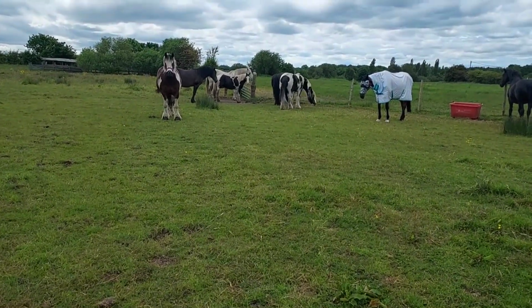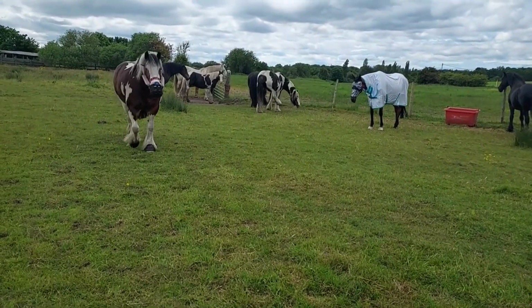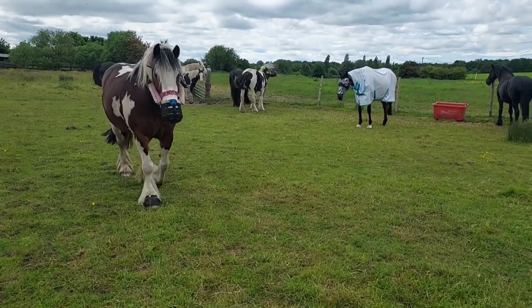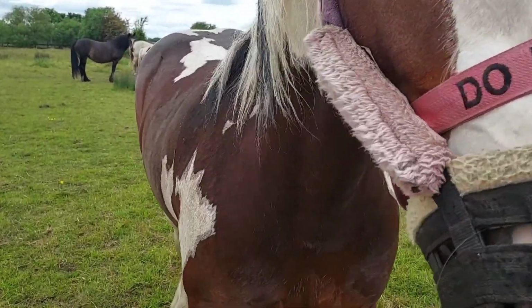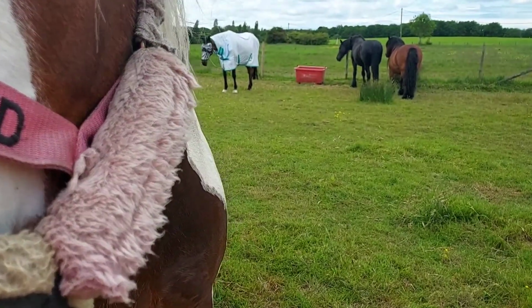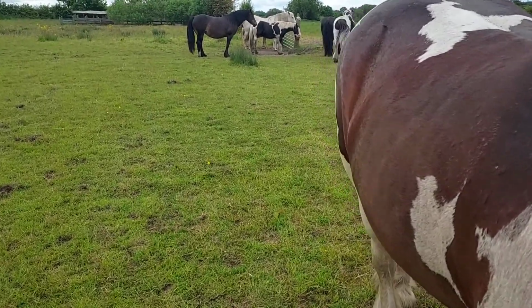And as you can see, some of them are looking quite big, quite bloated. They've basically got grass bellies from gorging and filling themselves up way too much. So some of them do wear muzzles, not all the time, just sometimes. So this is my friend's horse. She's absolutely gorgeous. She gets laminitis, so obviously she has to have a muzzle on.